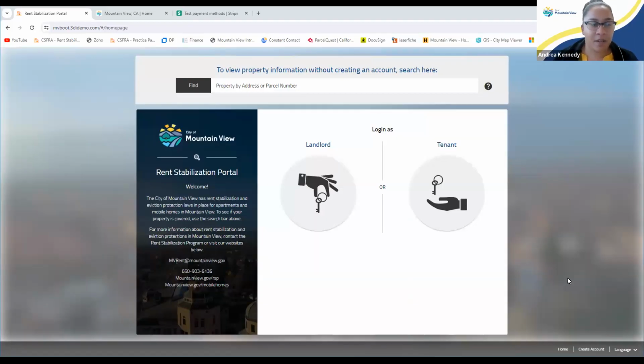Hi, everyone, and welcome to the Rent Stabilization Division 2024 Property Registration and Fee Payment mini tutorial. So I'm going to do a really quick tutorial because we have a new feature on our database where you can actually pay your rental housing fee or your mobile home rental space fee through the property registration portal. So again, this is a new feature where we're paying through the portal.